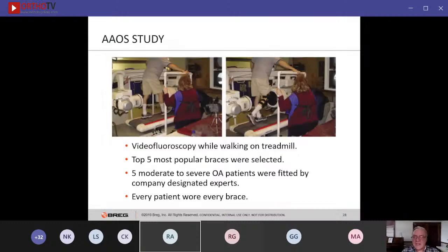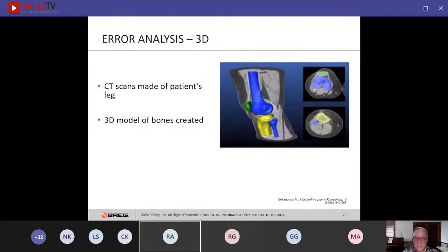So they chose, again, a video fluoroscopy technique, and the top 5 most popular braces were selected. They didn't test any brace that has less than a 5% market share. They didn't feel that they had the dollars to do all this. They chose 5 patients that were diagnosed with moderate to severe osteoarthritis. Every brace that was applied was fitted by a designated company expert for that product. Every patient wore every brace. So you got a chance to see how all these different braces did on all the different patients.